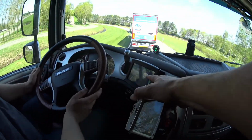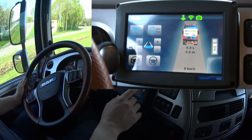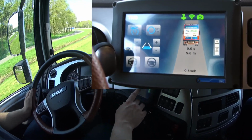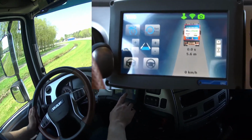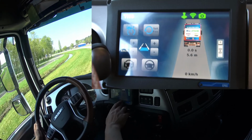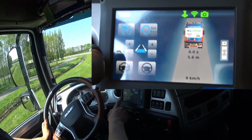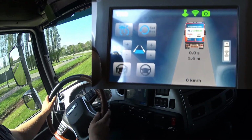What information do we have on this screen? Here I see if we are in platooning or not. Okay. I have the distance in seconds, the distance in meters, my speed, and my cruise control or adaptive cruise control button. Okay.